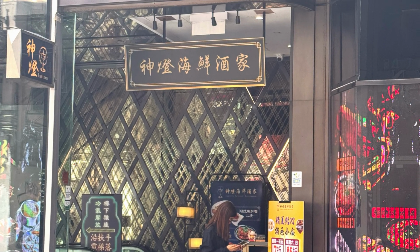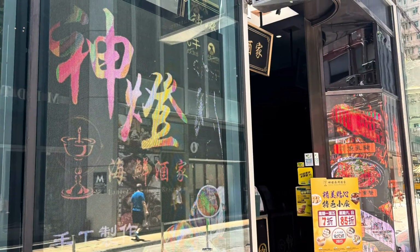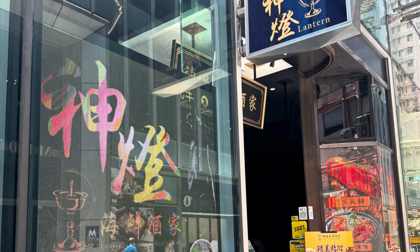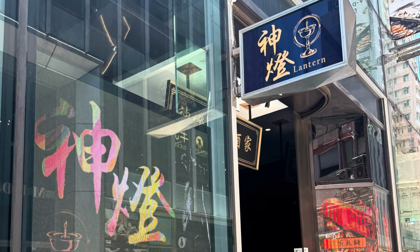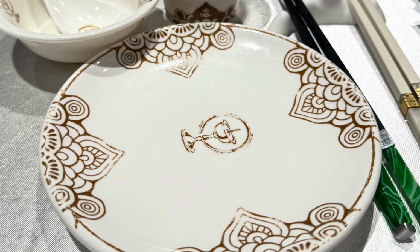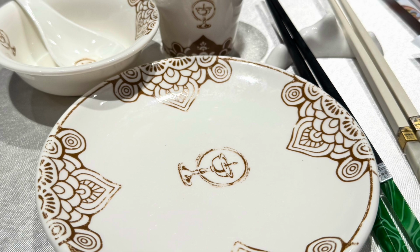Today I'm doing a review of a recent lunch I had at Lantern Seafood Restaurant. It has 3 locations, one in Jordan, one in Tsai, and one in Causeway Bay. I went to the one in Causeway Bay, located at 18 Tang Lung Street or Lantern Street. It is kind of a fusion type restaurant, and they're famous for their wild goose and truffle dish, which we actually had. We went there for lunch and tried their dim sum.